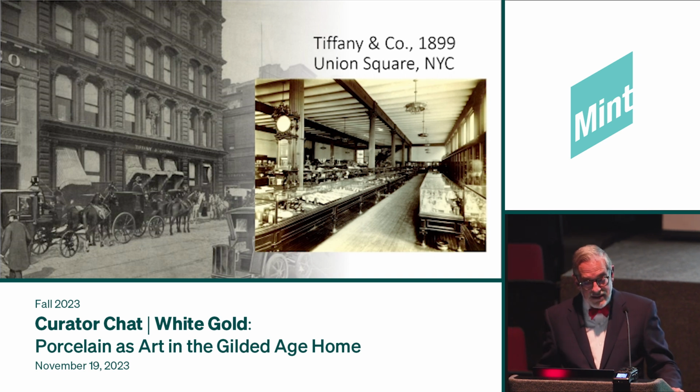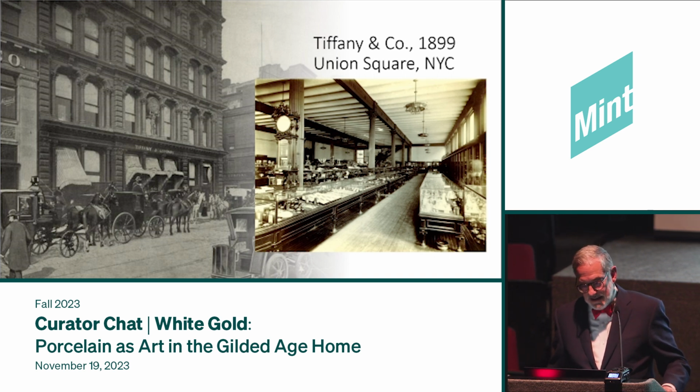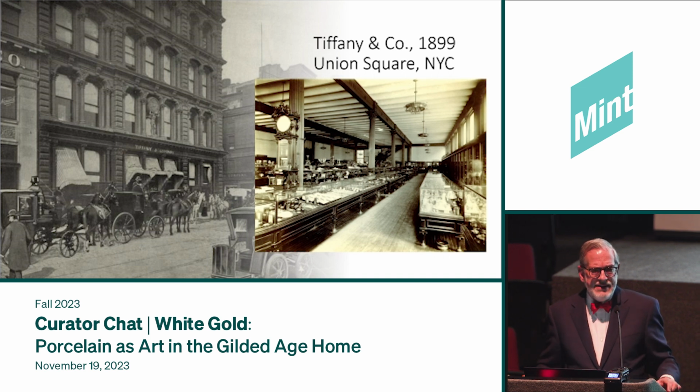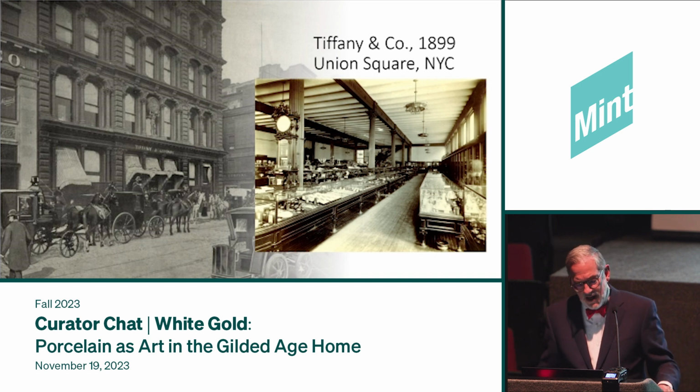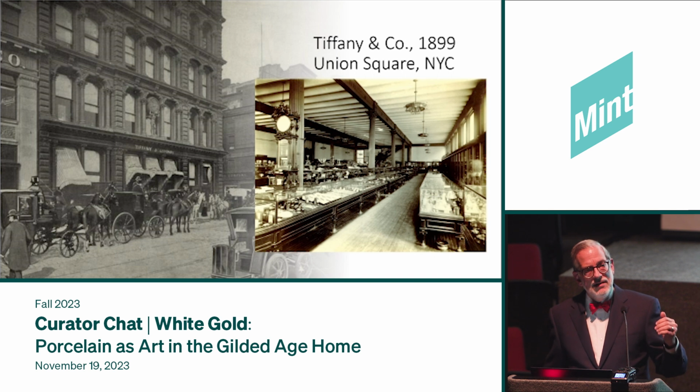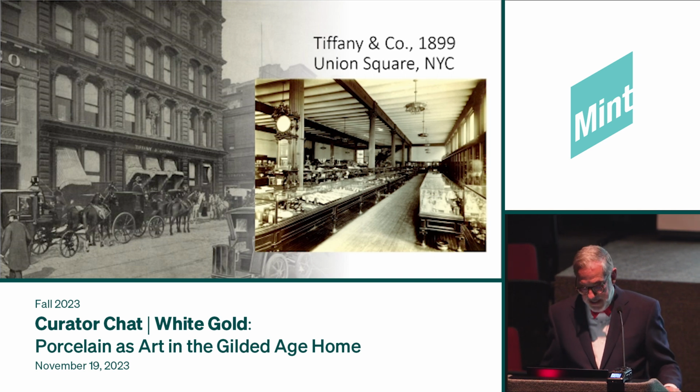And then you can see the main showroom on the ground floor of Tiffany's. So they did everything. I've studied it; the Tiffany Archives is still in New Jersey. Their silver factory was in Newark, New Jersey for 100 years, so I've studied their history a lot. And they started out as a fancy goods store. You could buy stationery and lacquer boxes and all sorts of stuff. And then they realized the power of their brand name and began to manufacture their own things and become major importers.